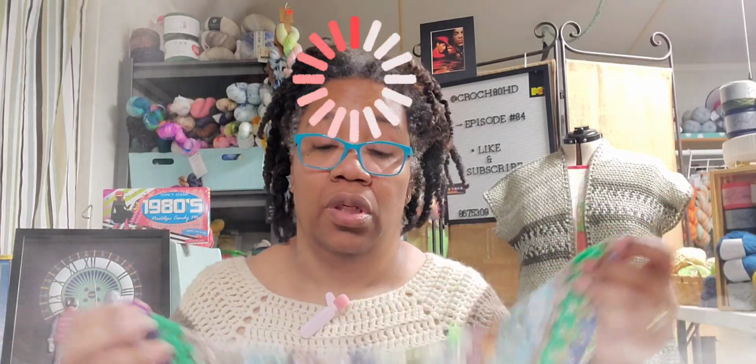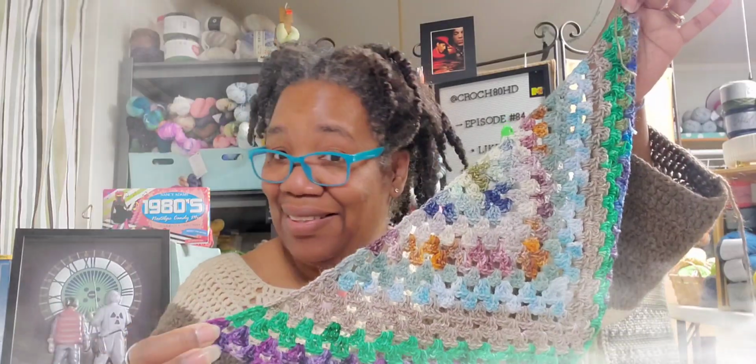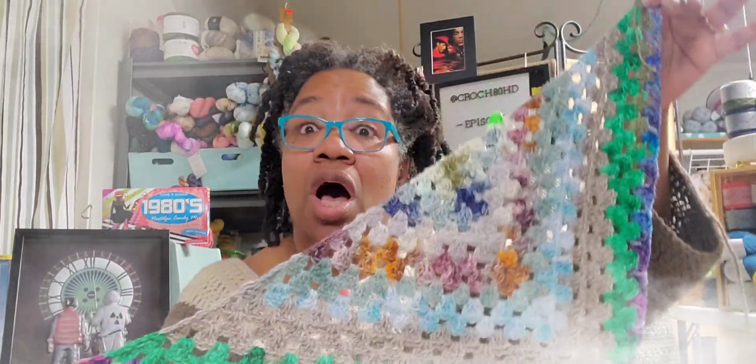I will have two... I need a dictionary, y'all. I cannot think of words at all. I will end up with two of these. Shawls. Shawls is the word I was struggling for. Pardon me. I have stuff and I need to get my stuff together.